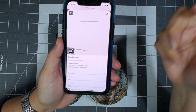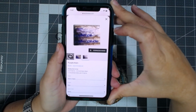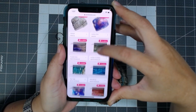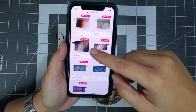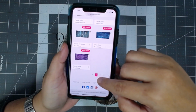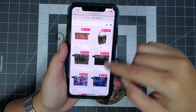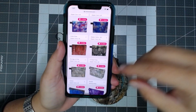I've been wanting to make notebooks with my prints, but this is a neat way. I'm going to try this out. So I've got several notebooks on there, and then I've got pencil bags, zipper carry-all. And then I've got one bag in there. We'll try that one out for now. But mostly they are all the pencil bags.